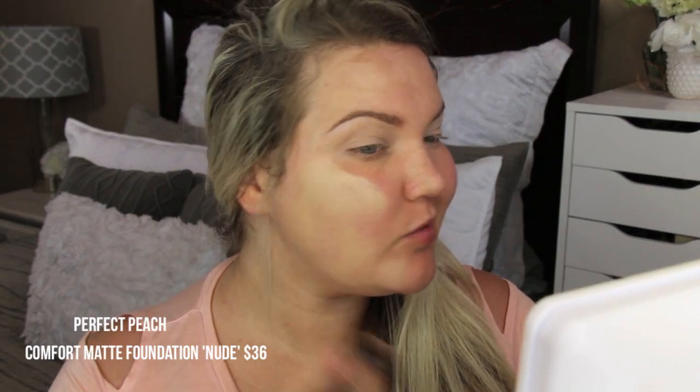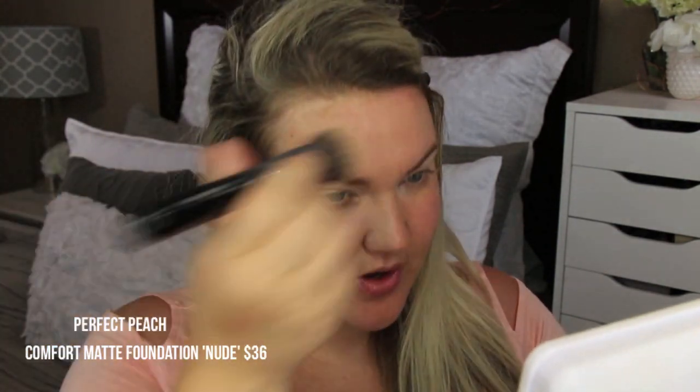Okay, like I said, this shade is a little bit dark on me. Well, maybe it matches right now because I was out in the sun because I had a garage sale this weekend. So I guess it does match a little bit better than when I've been wearing it. It is a really nice medium coverage. It does have a buildable coverage, but it's definitely not a full coverage foundation. I thought it was going to be, and even though it said on the thing that it's a medium coverage, I thought it was going to be full coverage, but it's definitely medium buildable.